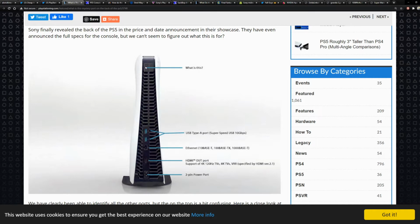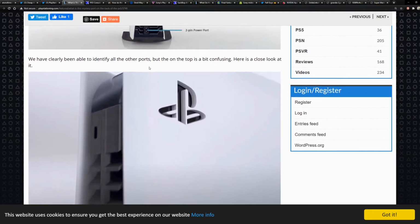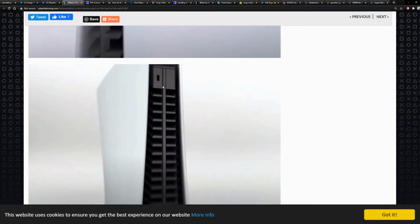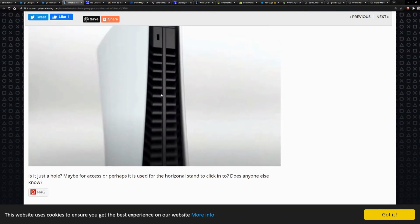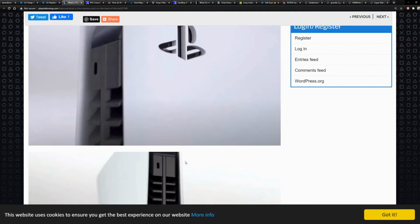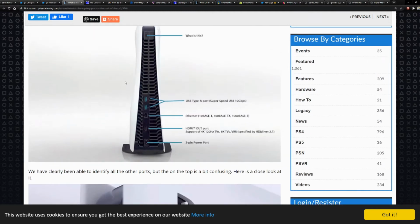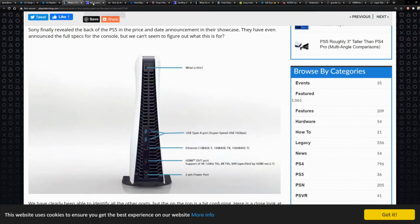I don't know what this is. Maybe it's a lock of some sort. Maybe it's a way that you can get the extra storage in. I'm not really sure what it is. Maybe there's a clip on the inside. It doesn't really say much about it on this website. They're just like, what is this? I don't know. Who knows? Access for a horizontal stand. That seems possible. Could be. But anyway, there's a little port there. Don't know what it looks like really on the inside.